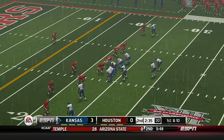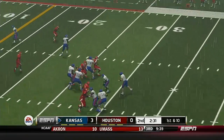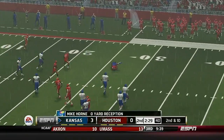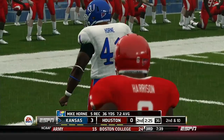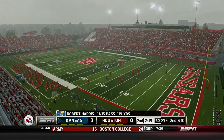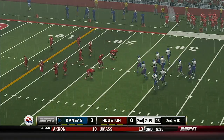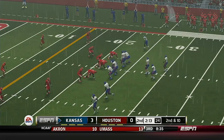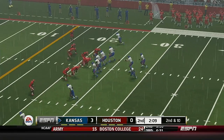Kill, kill, kill! Black five, black five! There's a strike complete, and he's immediately tackled. No gain on the play. That makes it second and 10. Mike 50, Mike 50! Kansas holds a field goal lead. Red two, hit!